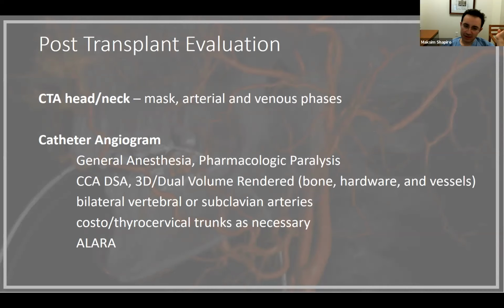For the post-op evaluation, again, it's the same. You want to compare apples to apples: CTA head and neck, catheter angiogram, same thing, general anesthesia, paralysis. You want to evaluate, of course, the perfusion of the graft, and also sometimes what the rearrangements are, how the face of the recipient is supplied, depending on where the ECA is ligated. And that's what you do. ALARA, again, is of course important.